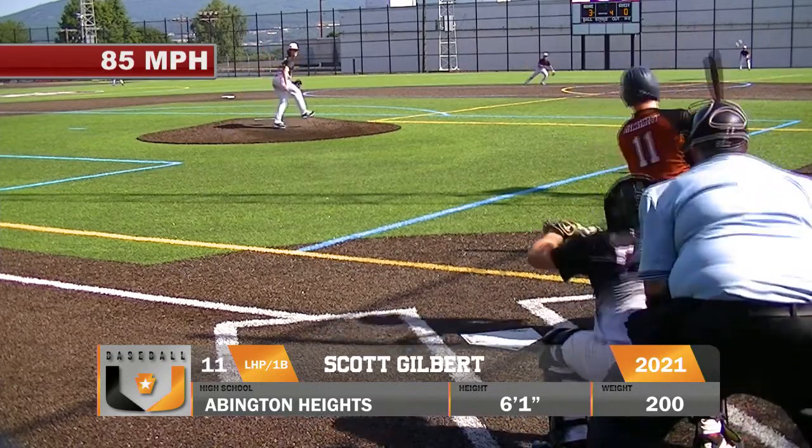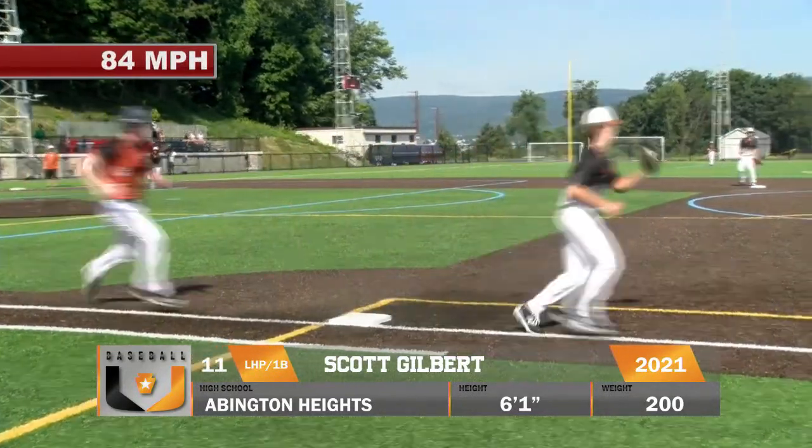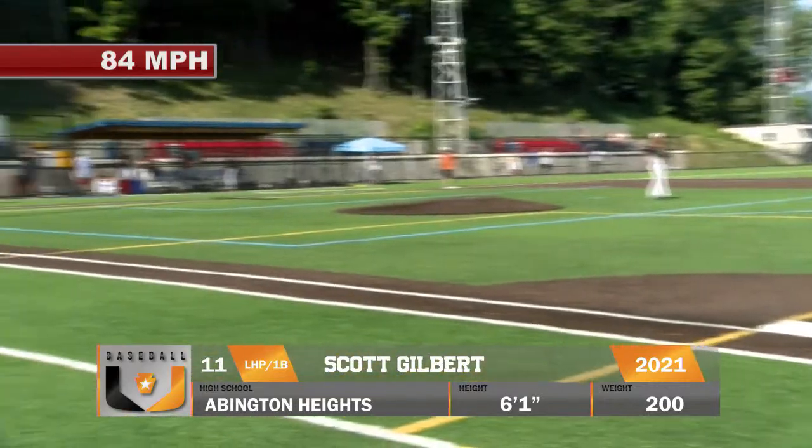So here comes the 1-2. Swung on, bouncer towards first. Race to the bag. Good job by the pitcher covering the 3-1 putout. And it's one away.